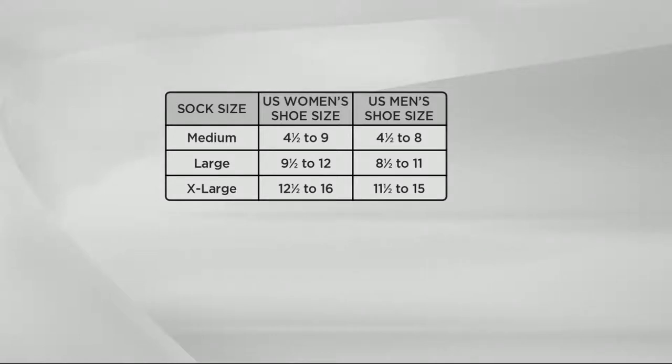Now, if you're wondering what size to order, let's hold on this graphic for a moment and remind you. These are unisex socks, so the only thing you need to decide is which color you want and what size you need. If your sock size is medium, or ladies, your shoe size is 4.5 to 9, or men, 4.5 to 8, you order the medium. Ladies, if you are a 9.5 to 12, or men, 8.5 to 11, order the large. And finally, ladies, if you are a 12.5 to a size 16 shoe, or an 11.5 to 15 size shoe for men, order the extra large. We'll come back and visit that many, many times.